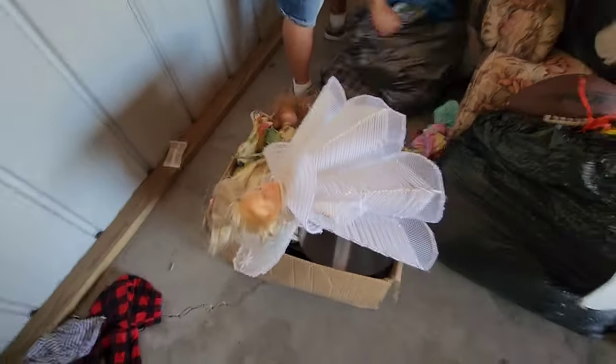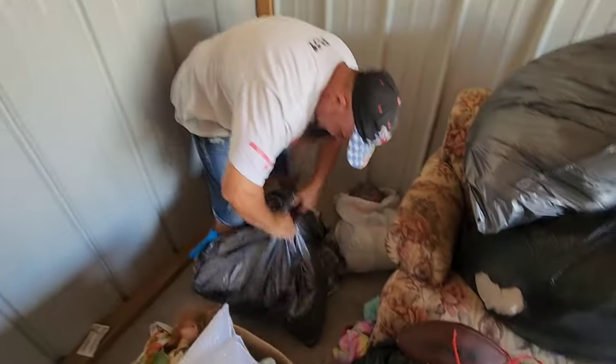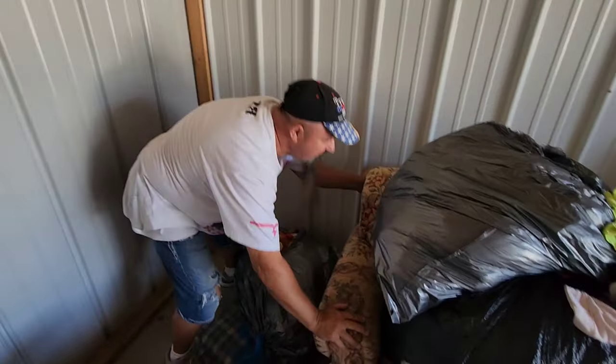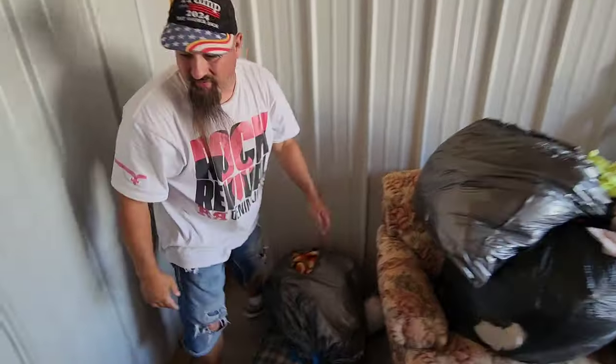All right. Another bag closed. Afghans and blankets. Let's see what we got behind the couch. I see nothing behind the couch. Let's move over to this section over here.